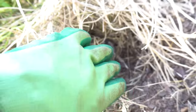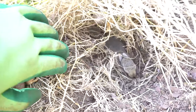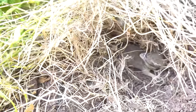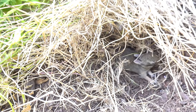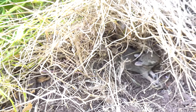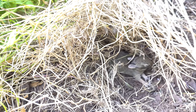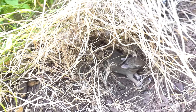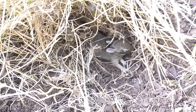So here it is. You see that? He's not afraid at all. He might want to come out of the hole. Look at that. So their eyes are semi closed, but I think they're about to open. Maybe in a day or two they should be open, and within a week more they should be on their own and running around in the garden. So these things grow very fast. See, there he is right there.